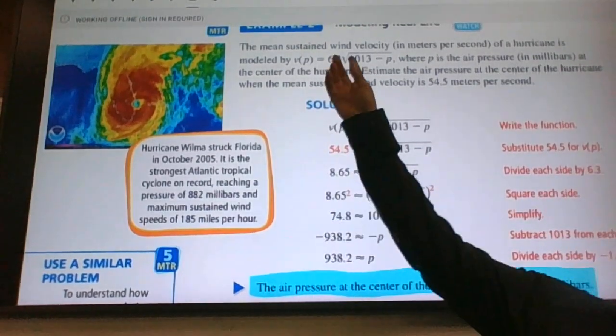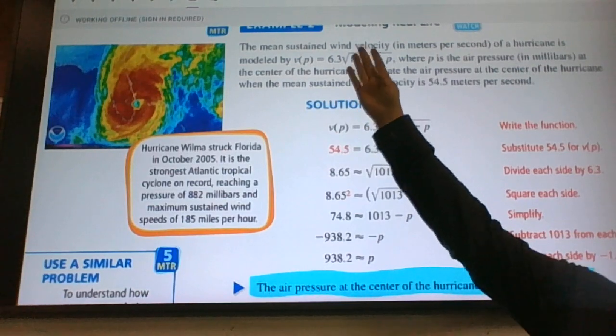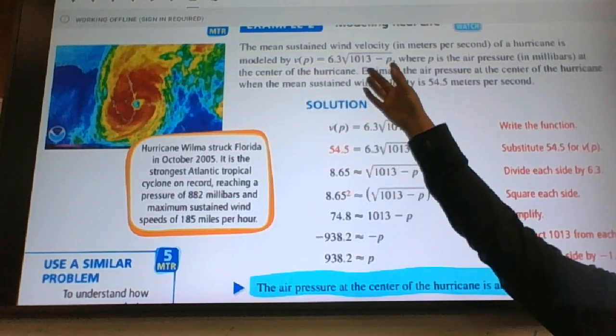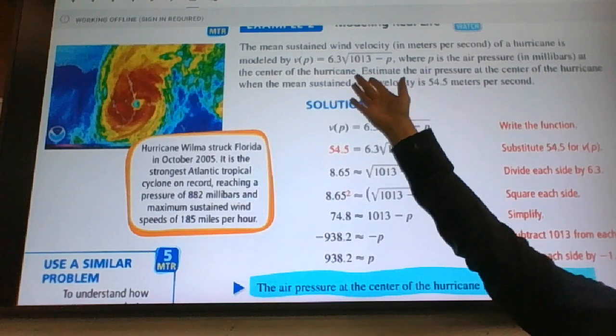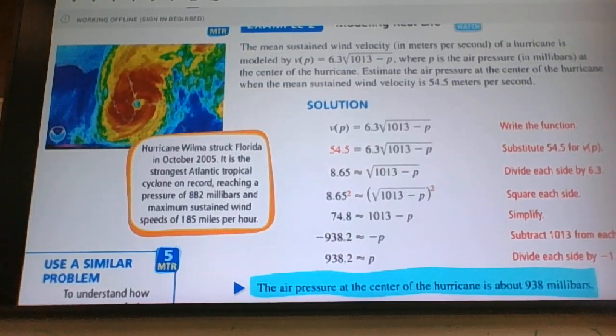So this is a square root formula that's used to measure the velocity of the sustained wind based on measured pressure, or vice versa. I don't know who created this square root formula, or how. But I think what happens is they collected the data of air pressure and velocity, and when they did regression on software, it looked like a square root function. So they analyzed the relationship between velocity and pressure, and they found this formula to be true.